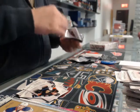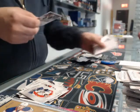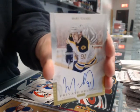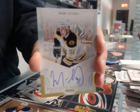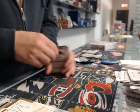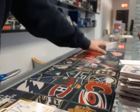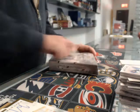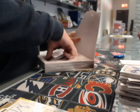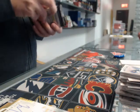And the last pack of the last box. Really? This is a freaking joke. We have a third Marc Savard. Really? Third one. This is bad. Three private signings of Marc Savard. Come on. Please, not a fourth one. Please.